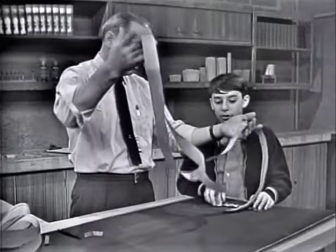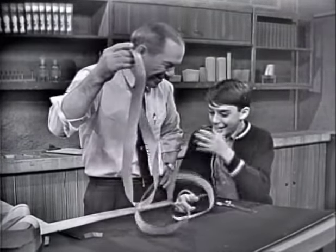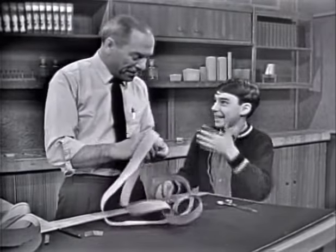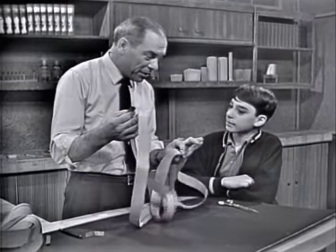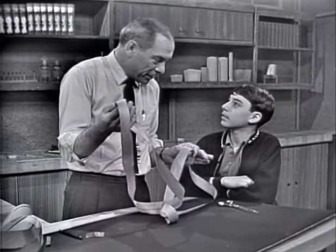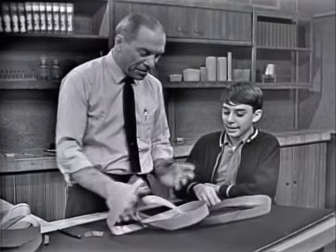Now, two loops. Two loops, but one inside the other. Quick way to make change. What happened when you gave it the double twist? You in effect knotted them together. But they weren't cut apart yet. So when you cut them apart, they end up knotted together. That's amazing what'll happen.